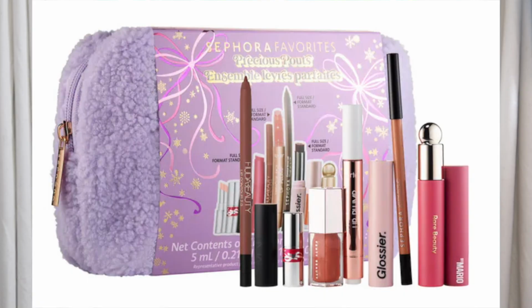This comes with 9 products total for $54. 4 of those products are full sizes and then 5 of them are deluxe and/or mini sizes.